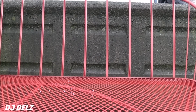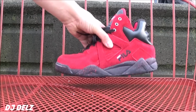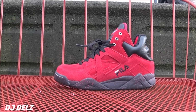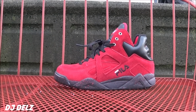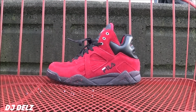And I'm going to show you another pair of cages that I'm a big fan of. This isn't in any particular order, by the way. To be honest with you, some of the ones I'm showing you right now are probably some of my favorites. This is another pair of cages. This was my first pair of cages that I ever picked up, and this was a collaboration with Rise. I'm a New York native. I love how the tongue has the heart with New York. I was sold once I saw that.